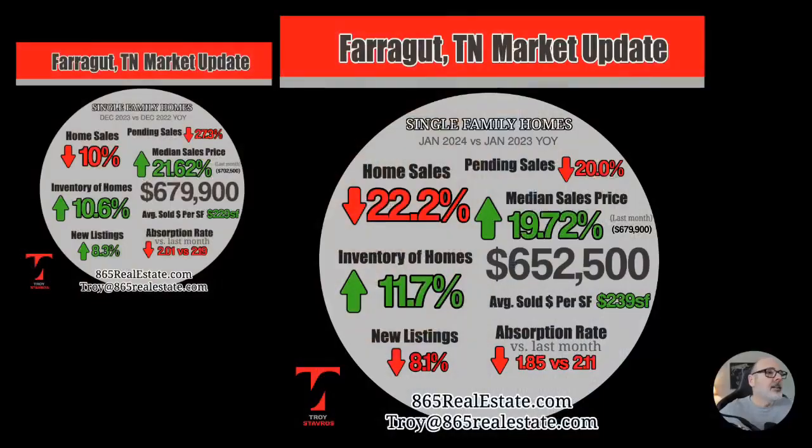Let's take a look. Comparing January of 2024 to January of 2023 year over year, home sales are down 22.2%. The pending sales are down 20%. So definitely home sales and pending sales were down year over year. One thing to keep in mind though with these numbers is in January we saw that big winter storm, which definitely affected a whole week's plus worth of home sales. So keep that in mind when you're looking at these numbers.